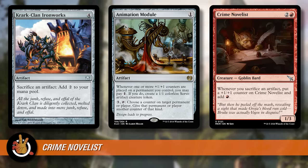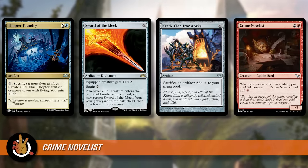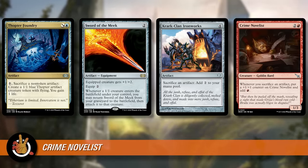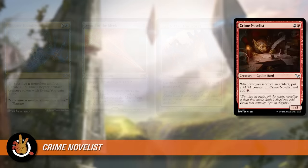This is already sort of an almost infinite combo, is Thopter Foundry and Sword of the Meek. It lets you sacrifice a sword to make a Thopter, and brings the sword back attached to the Thopter. But usually it costs you one mana to make a Thopter. Now you get the red mana back, so now you can make infinite Thopters. Yep. And you can have the Sword of the Meek enter infinite times. So that is a 4-card combo, but a very powerful one indeed. And there are undoubtedly many, many more once you get to about 4 cards. These kind of things already go infinite.